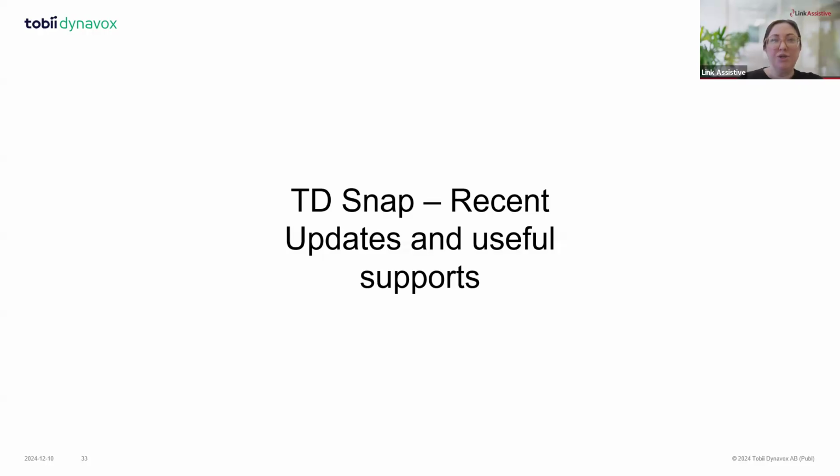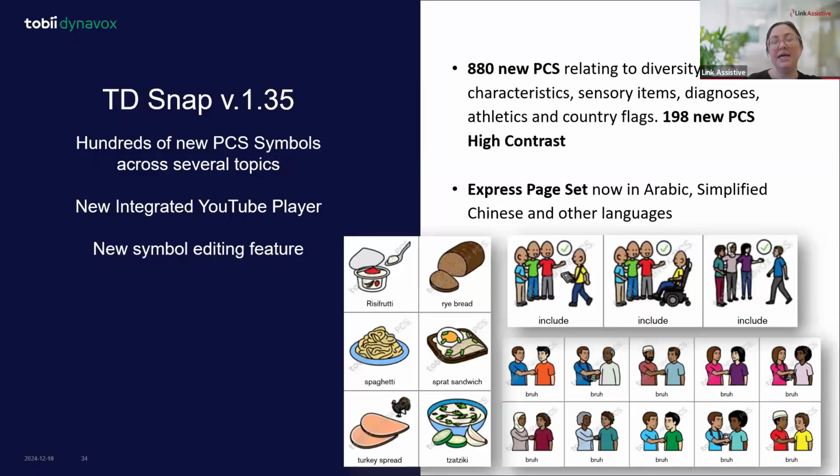So we're also going to talk quickly. It's a good time. TD Snap Express has been released at around about the same time as some other very useful updates to TD Snap, which have added in some new features and useful supports. So the latest update of TD Snap is version 1.35.